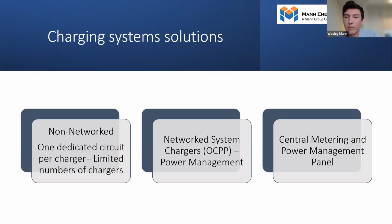And then we're going to talk about a central metered and power management panel. This would typically not use smart chargers. You'd have your standard dummy chargers, and they would all be hardwired to a central controller. This would be located in the parking garage or somewhere in the building. It would be connected to the internet, and you could handle your payments through that central controller. That central controller can also manage the power distribution to the chargers themselves to provide load management.